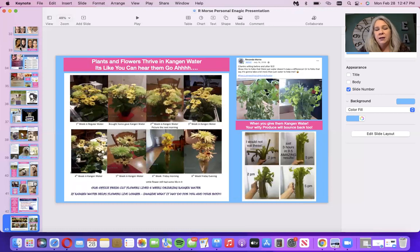Don't forget your plants and your produce. These are some flowers that I personally had. I had them at work for about a week in regular water, and I brought them home. The first picture, top left, was the first day I brought them home. And the second picture, to the right of that one, shows how much they bounced back just overnight in Kangen water. I didn't change the water daily, but they lived to be 6 weeks. Some of them there at the bottom right were still alive within 6 weeks.